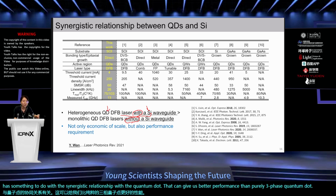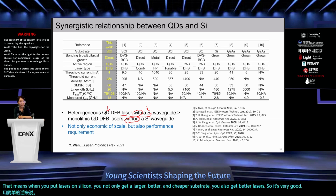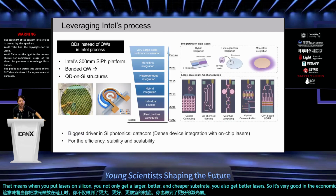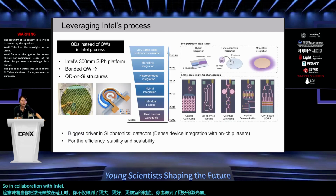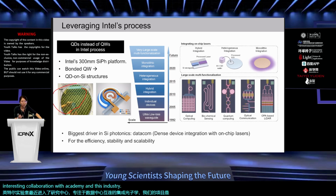To put it in simple words, when you put lasers on silicon, you not only get a larger, better, and cheaper substrate, you also get better lasers. So it's very good economically and also very good for device performance. In collaboration with Intel, we're currently utilizing their 300 millimeter silicon photonics platform to create passive components, and then we can bond our quantum dot material. Intel Labs has recently established a research center focused on integrated photonics for data center interconnects, and our project is one of the very interesting collaborations between academia and industry to deliver practical solutions.